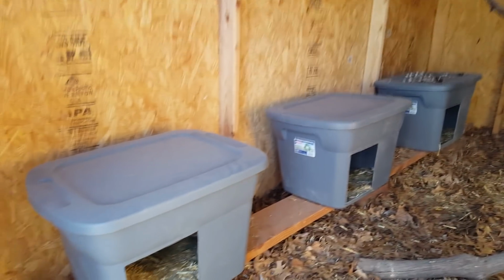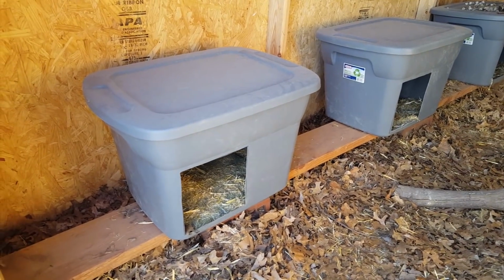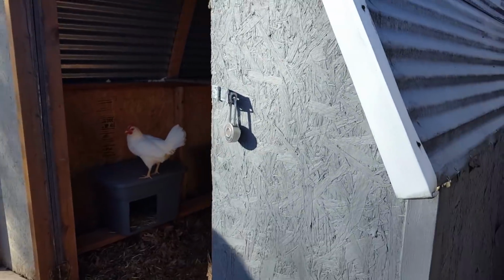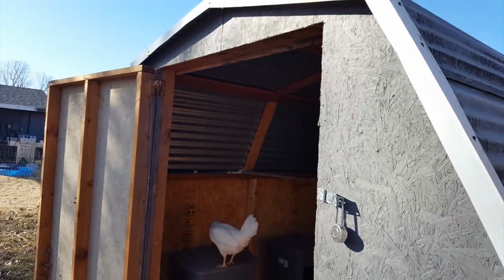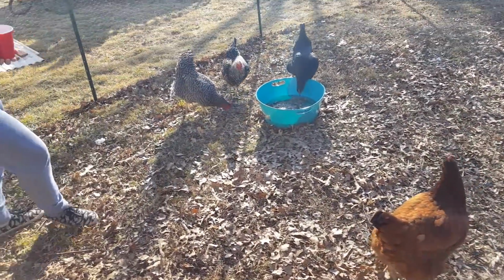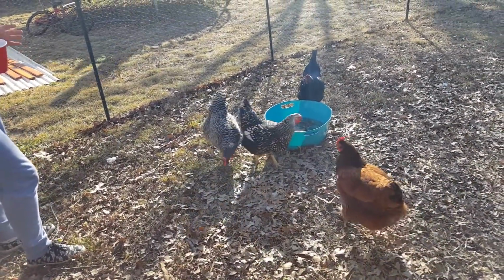I need to put some of those. That is exactly how I do my nesting boxes too. It's just out of a Rubbermaid. You can see, it's just a shed. It doesn't have to be fancy, but it's obvious they're pretty happy. And it's predator proof, you know. Yeah, it's warm in there.